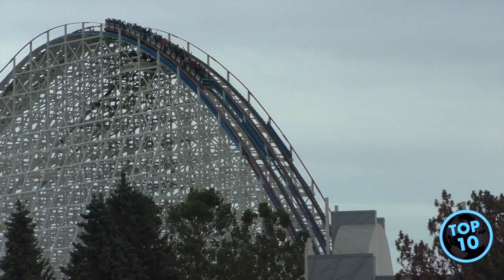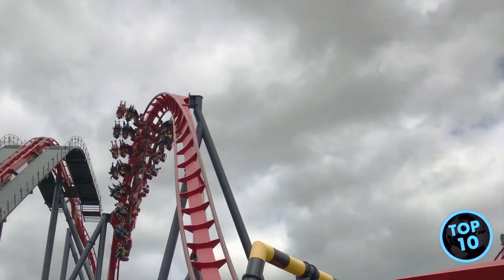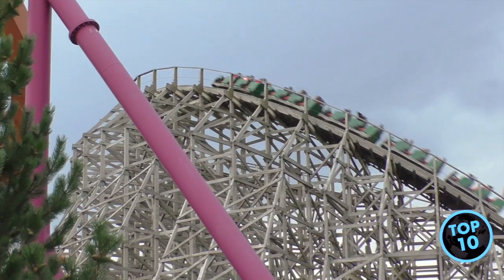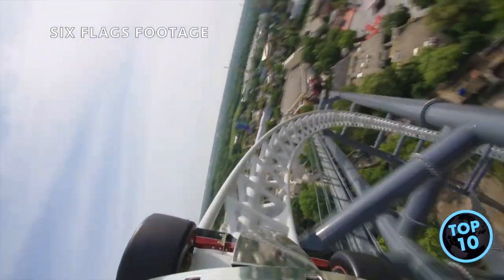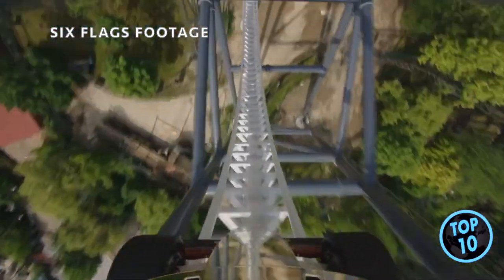I have been coming to the park since 2009 and I absolutely love the roller coasters here, so I am very excited to give you my personal rankings. So, let's jump right in and take a look at which coasters made the list.